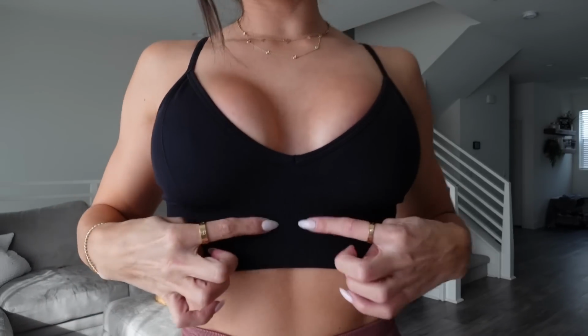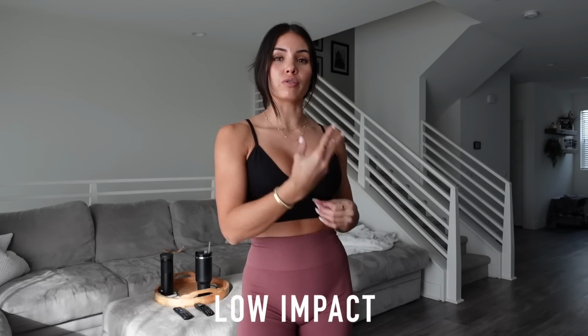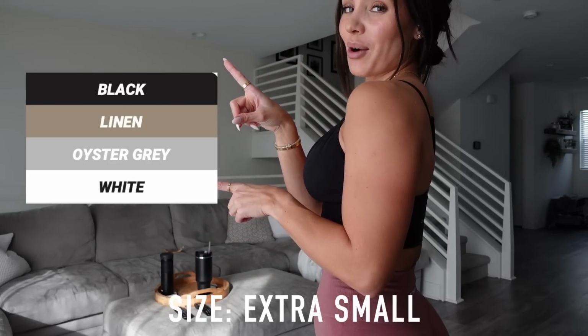It has the same rib detailing that I would say the Amplify leggings have. Same with how snug it is, how snatched you feel. It's made out of slightly different materials, but off the bat they feel the exact same, still super stretchy, still that snug, secure feeling. I wouldn't work out in this bra. I would say it's definitely a low impact bra, more for lounging, day to day, maybe some yoga, but not any high or medium impact workout stuff. I will put all of the colors here, and I'm wearing a size extra small.